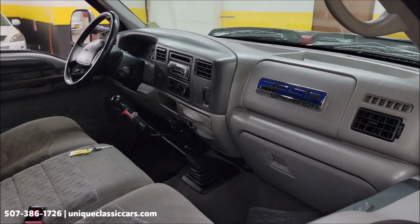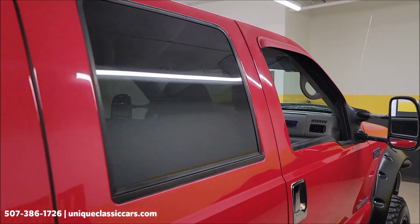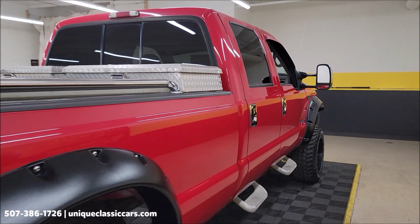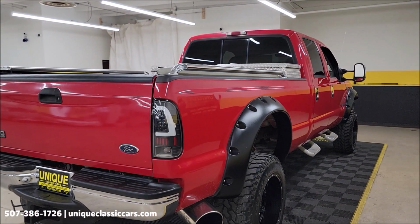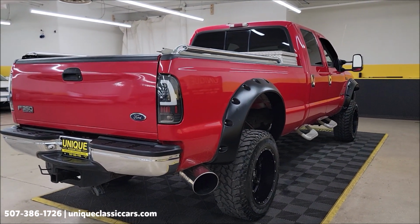Split bench seat up front. We'll get around to the driver's side and take a closer look at that interior. We'll also pull it outside, start it up, and let you hear it run. My co-workers get a little riled up when I start the diesels indoors, so we'll get it outside, start it up, let you hear it run, and take a peek underneath the hood. Jason's going to take it for a drive at the end of the video.